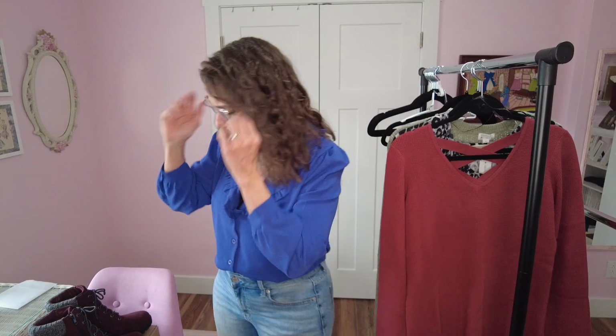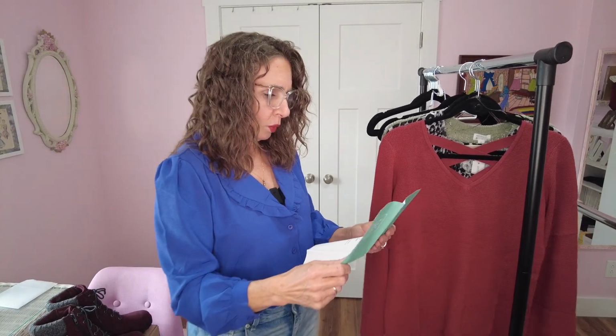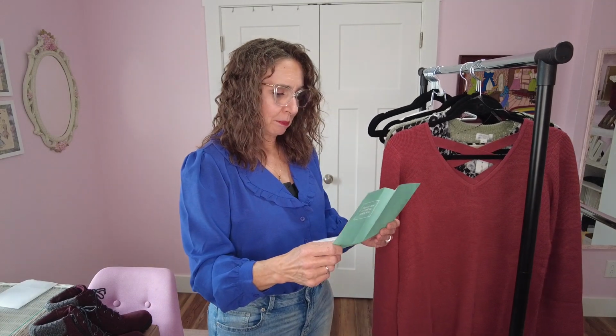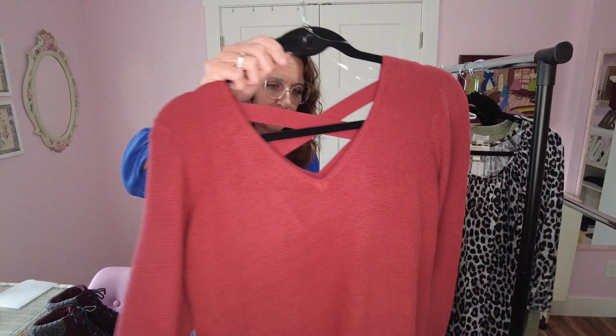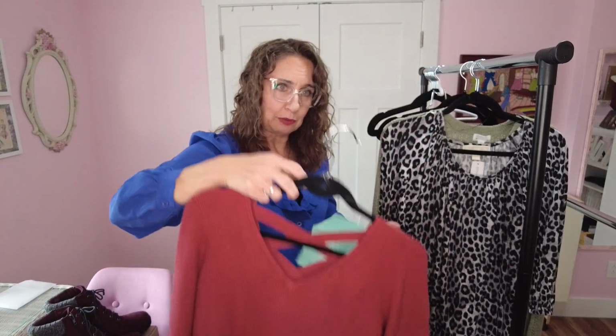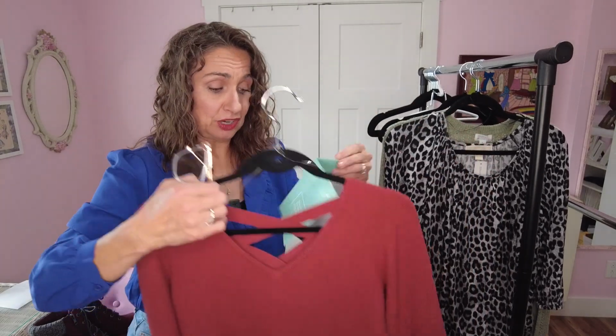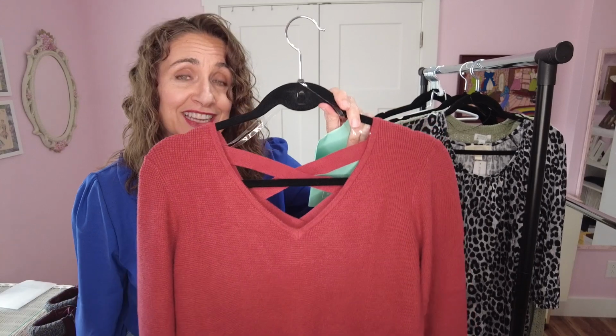And that's going to leave, by process of elimination, the Mia Waffle Knit Sweater in burgundy. I call that more a rust, but whatever. This is a size medium, and it's $46. I was wondering if this was too big for me, so that tells me it's supposed to be kind of a loose fit like that. $46 is a great price on this. So I need to think about this one.